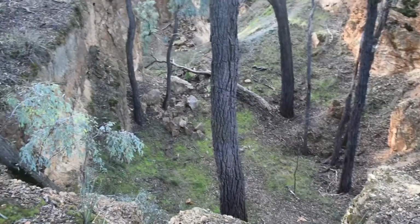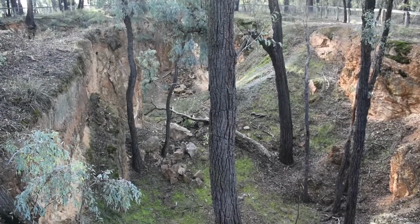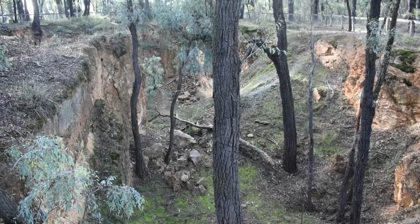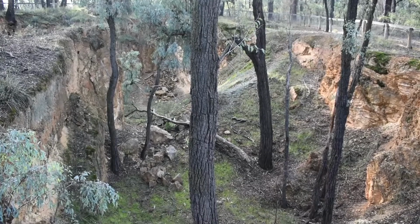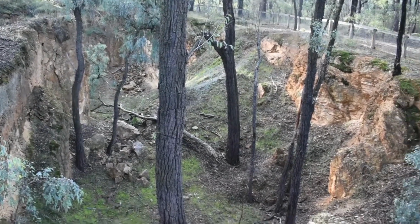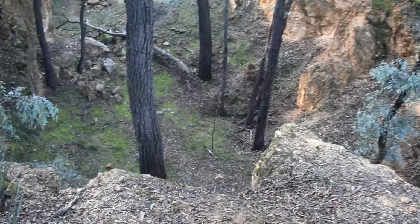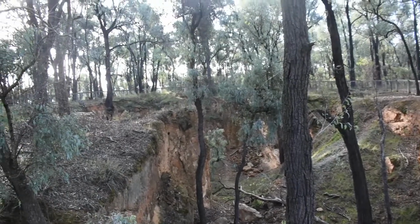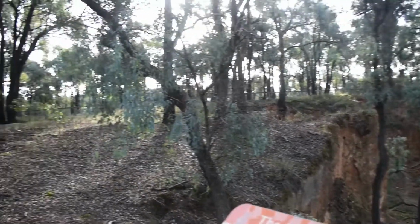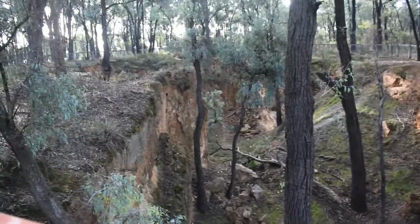As I said, we can't go down there really. It is quite dangerous. So they're pleading with people, the public, not to go down there for their own safety, because any of those cliffs, rocks could fall. And of course the track goes right around outside that fence there. It's a bit of a walk, just goes right around. And this is as far as we can view the open cut. Now look at that rock.